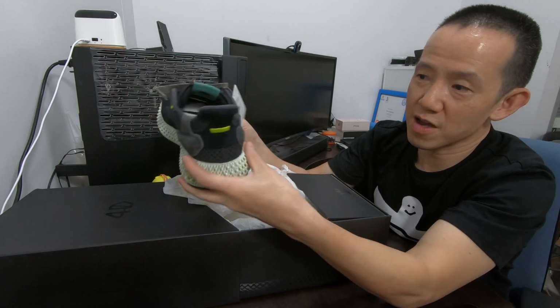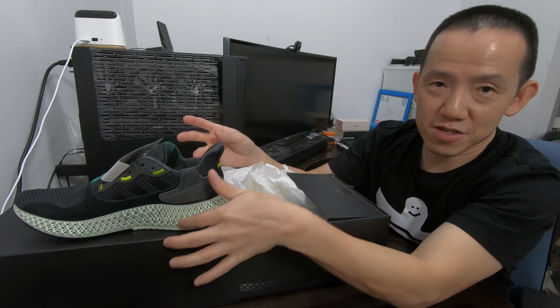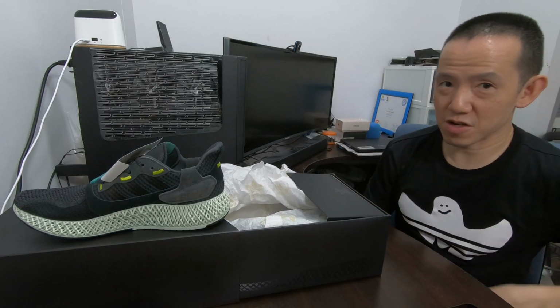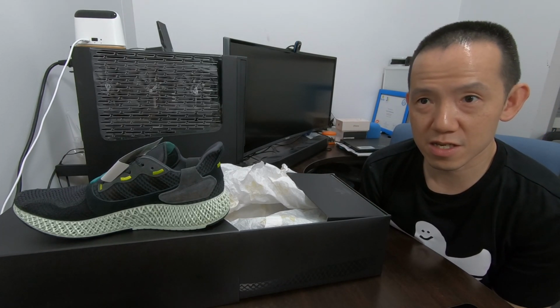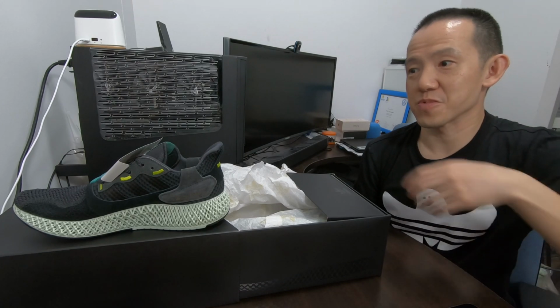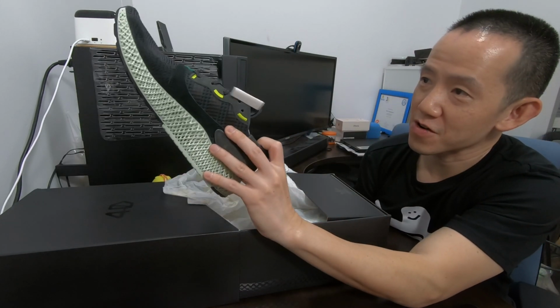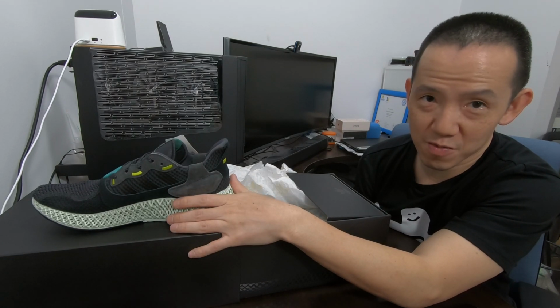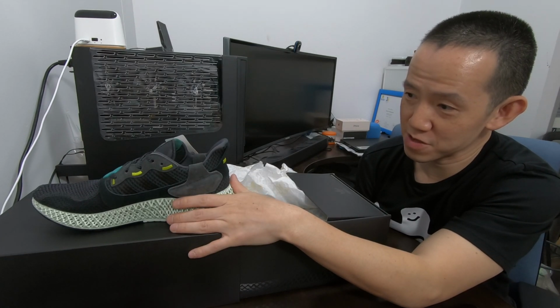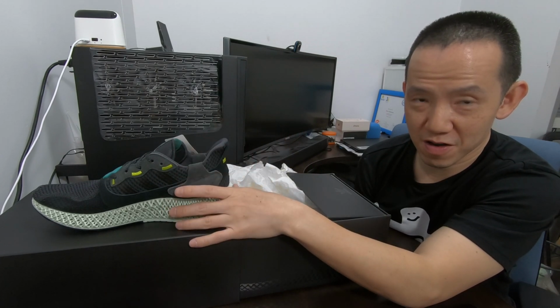That's one of the reasons why anything that's got this 4D edge is going to be expensive, and it's going to be in extremely limited quantity. So I haven't worn them yet. You can see I've got the tag on, but I'm really excited to wear them, so I'll be sure to share with you once I've worn them and see how they feel.